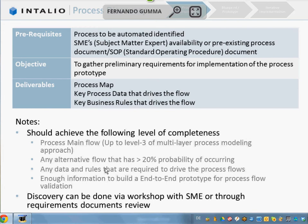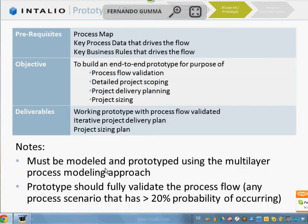The second phase is the prototype. We can help you develop a prototype based on a multi-layer process-driven modeling approach for the purpose of validating the end-to-end process flow and the critical data and rules that drive the flow. Also, for gathering more details for project implementation delivery, this phase is supported on site. We propose for this phase to adopt some screen programming techniques like pair programming with one of our factors. The scope of this technique is to transfer rapidly the necessary knowledge for the next iterative development cycles.